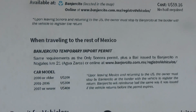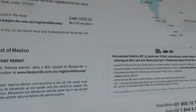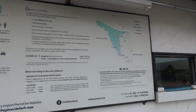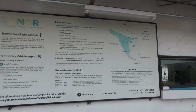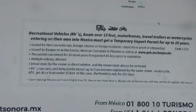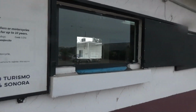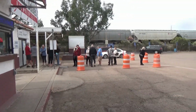And I also got my insurance. I'm sure you know about Mexican vehicle insurance. That was expensive. For my motorhome and my motor scooter, that cost me just under $1,000. And the vehicle permit, you can pay for that with a Visa or MasterCard credit card, so you don't have to come up with pesos for that part of it.